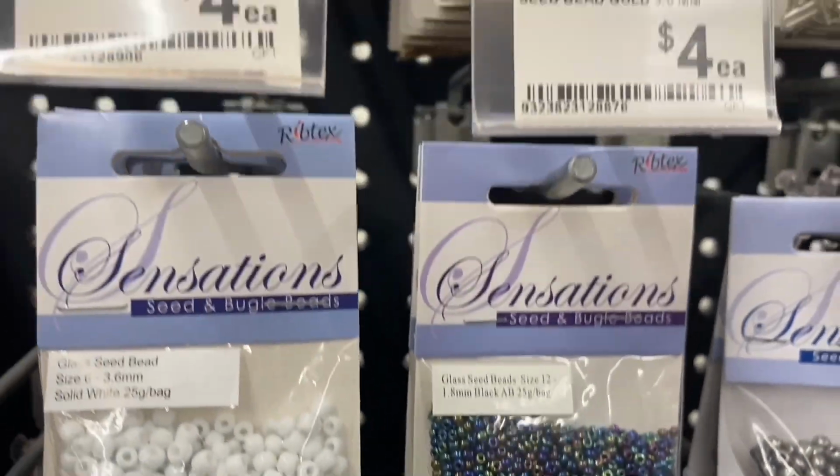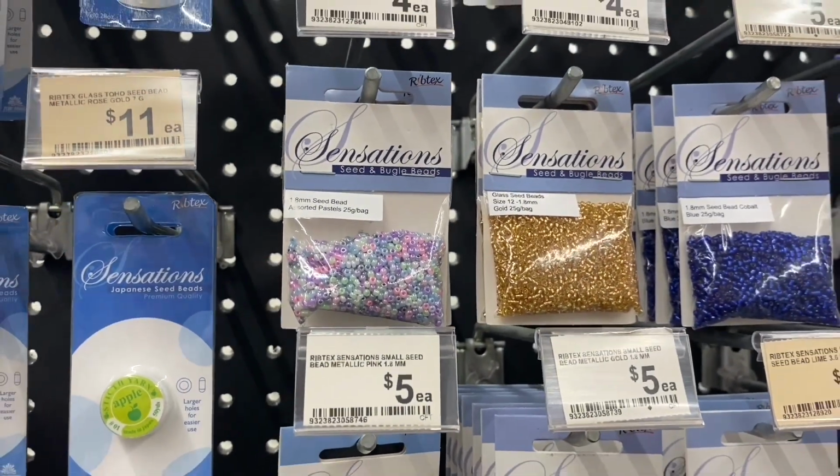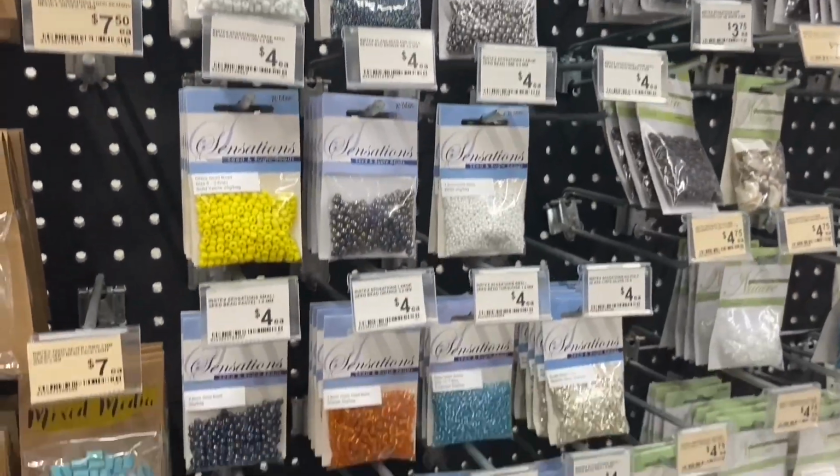And I also have a lot of bright ones, I guess. But yeah, I love the mixed packets of beads too. They're all such cute colours. It's a while since I came to this store, and they've moved everything around.